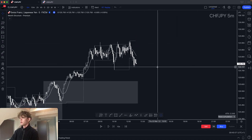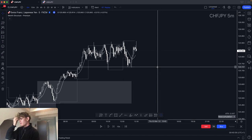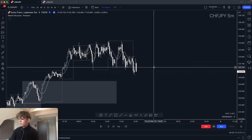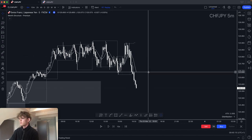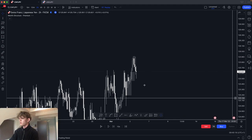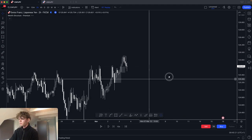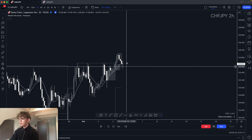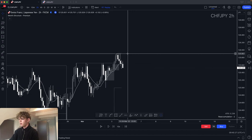So nothing here, actually, just kind of bearish distribution. Yeah, so at this point we're gonna just jump into the 2-hourly again, wait for the validated demand zone when it closes above here.